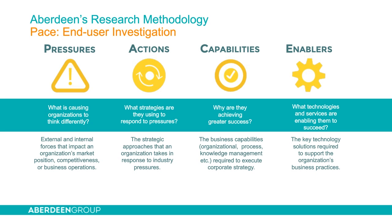Then we have the A for actions, which are the key strategies that organizations are putting into place in the face of these pressures. So similar type of question, they could be things like improving collaboration, investing in technology, improving demand forecasting. All the different types of strategies that your organization is going to put into place to become more successful in whatever the topic may be.